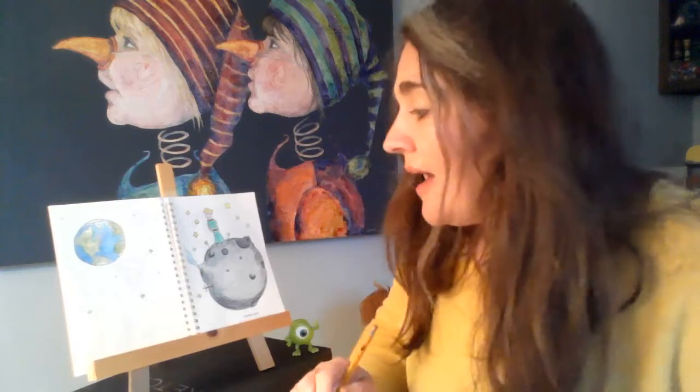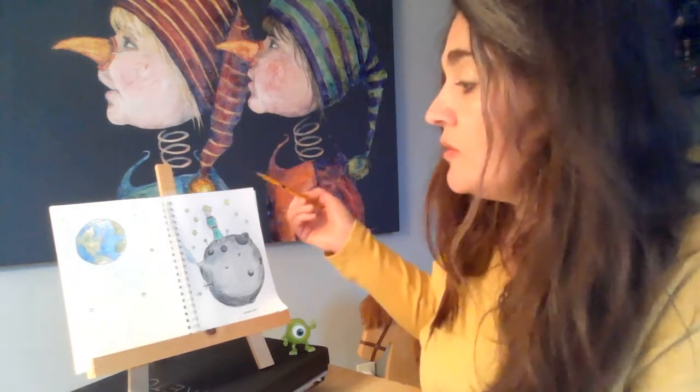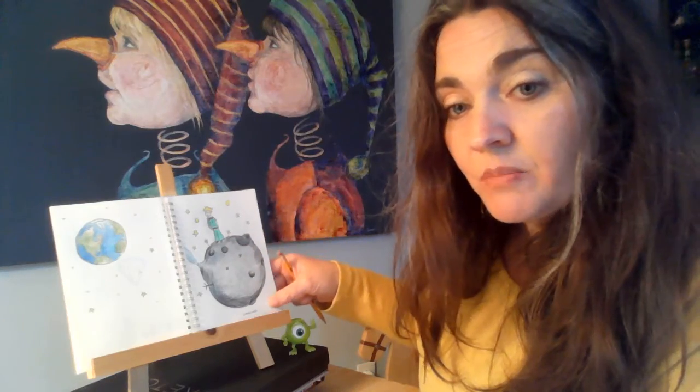Hopefully, since yesterday, you've done a lot of sketching and came up with your cartoon character. I want to take you back to our prompt from the other day, loneliness. On Tuesday, I told you I'd show you where I was at with my drawing from The Little Prince.